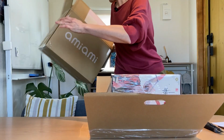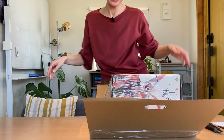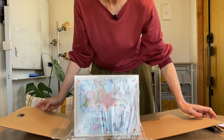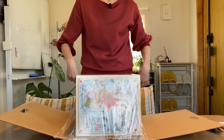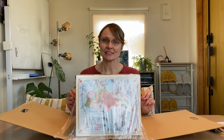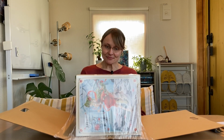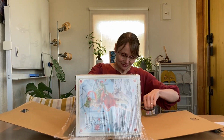Well, you know, Miku comes in many forms. Every Miku is a canon Miku. I think that's one thing that I really like about Miku, is that everybody has a different interpretation of Miku's character. So all of her figures have a different style, different facial expression, different colors. Okay, so let's get her out of the plastic.